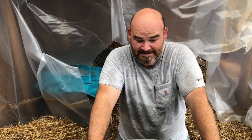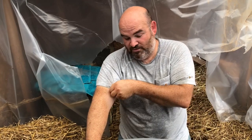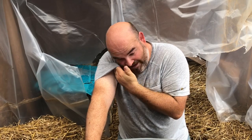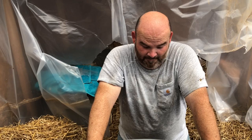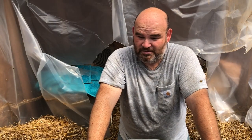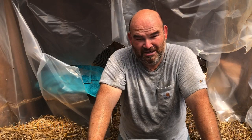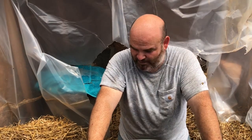They could start laying in as little as 4.5 months. The roosters are supposedly going to start crowing at 5 weeks, I think. So we'll see how that goes. The others probably won't start laying until January at the earliest. February is when they should start, which will be good. It'll be a nice birthday present for me.